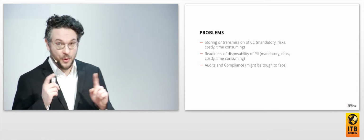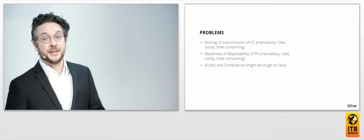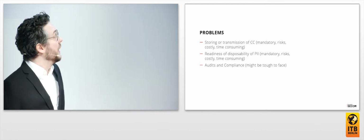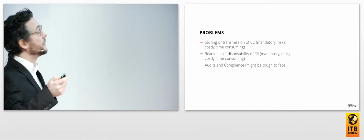And then, on top of all these things, you have audits and compliance to face, to be able to demonstrate that you follow the rules correctly. And this might be tough to face.